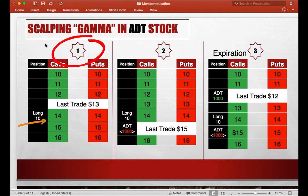We're long volatility. If these are weeklies and it's Thanksgiving, we probably shouldn't expect this stock to move to 14. It's a low volatility week. We probably want to be selling these 14s. But I doubt we'll be able to get enough premium that it's worth our troubles. So nevertheless, let's buy 10 of these 14s.